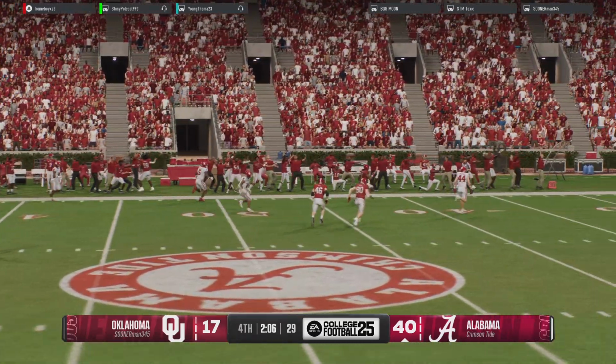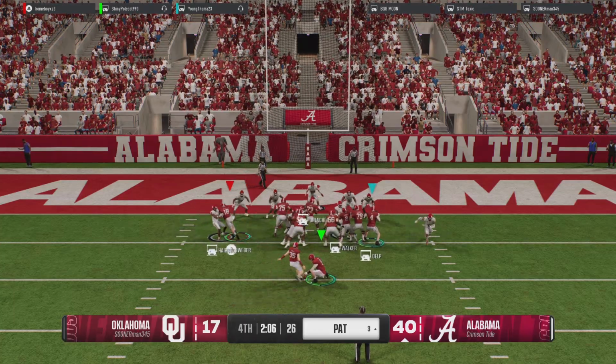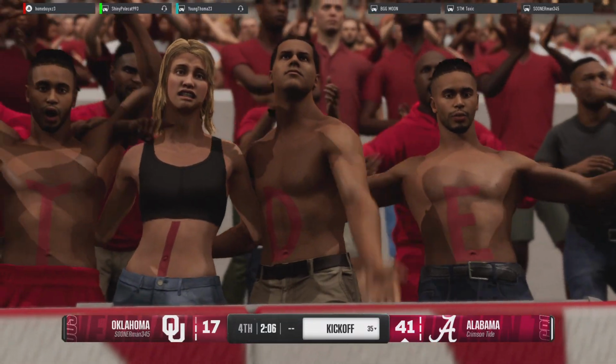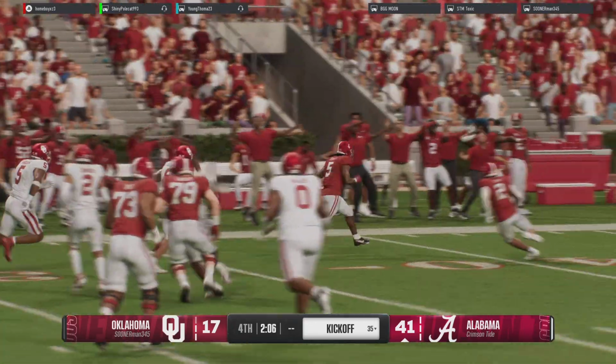Pad those stats, young fella. They'll try to add another to their lead. And with the extra point, they push the lead out a little further. They couldn't draw up a drive better than that one. Just gashed them for the big play in the running game. One snap, one touchdown.